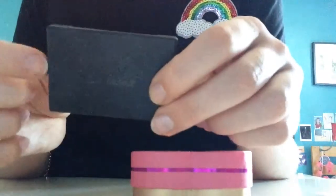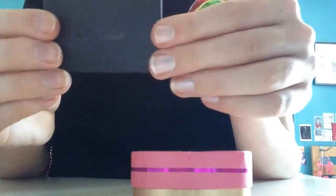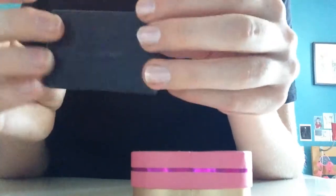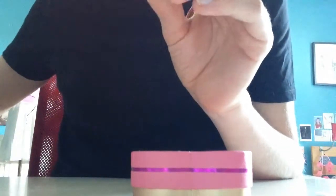And I don't personally own NARS Orgasm, so I don't know if it's exactly the same color, but I've seen photos of it, and I've also seen NARS Orgasm in real life. I've swatched it in Sephora. But I think it's definitely similar to it. So yeah, this is definitely a really beautiful blush.